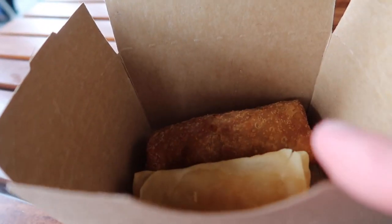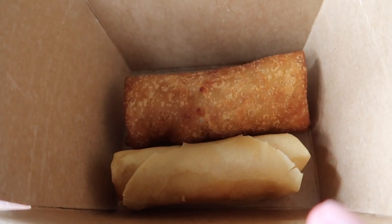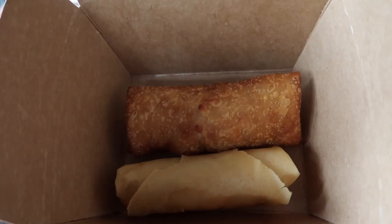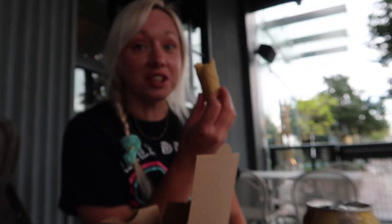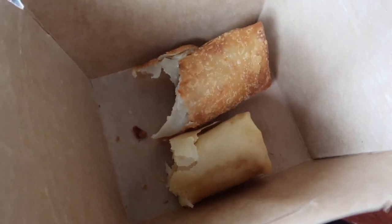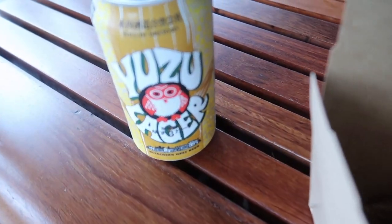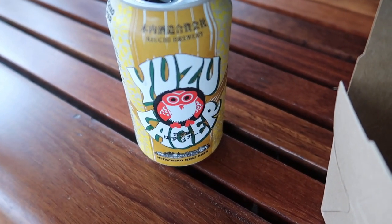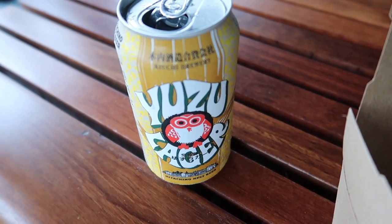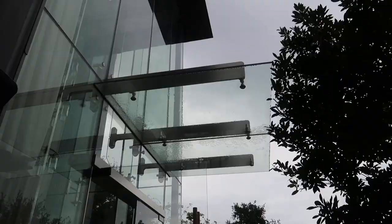I ordered one pork egg roll and one cauliflower and cheese spring roll. They look delicious. Let's dig in. That is cheesy goodness. Really great stop for some yummies and a refreshing beverage. They also have plenty of non-alcoholic beverages and an assortment of beer that changes. So one day you may get one thing and then a week or two later there may be something different, which I find kind of fun.